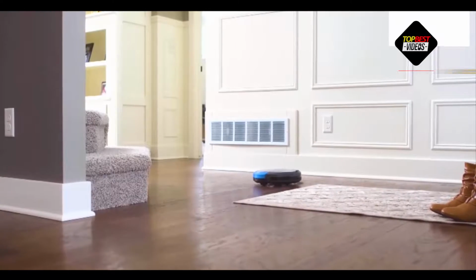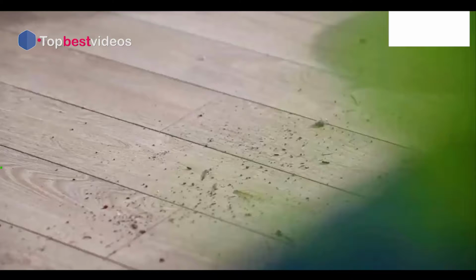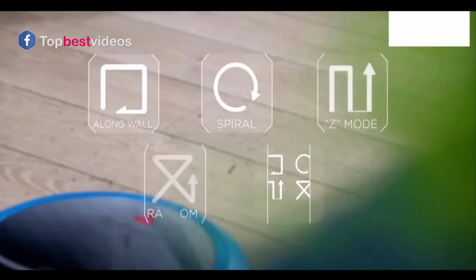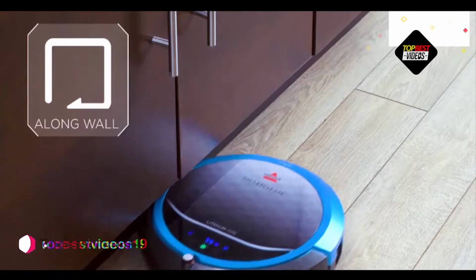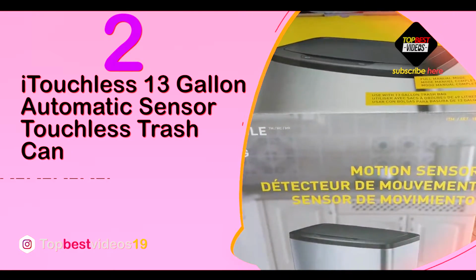It is designed to sort out dust, clean under beds, sofas, and all hard-to-reach areas of your house with its spinning side brush that gets all the corners and edges free of dust. What's more is that with its self-charging feature, it automatically goes back to recharge and always stays ready to vacuum your house.